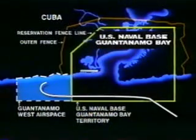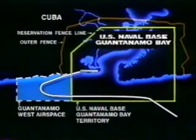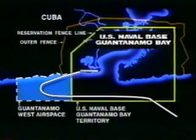Remain over water until passing the western border of the Guantanamo Bay U.S. Naval Station. This border is identified by the inner fence line approximately 3/4 of a mile west of the runway and a guard tower on the coastline marked by a high-intensity white strobe light. This fence line, along with the guard tower and high-intensity strobe light, are the best visual references for the runway 10 approach.